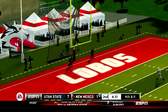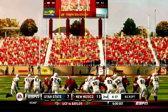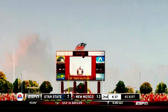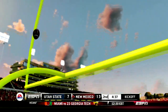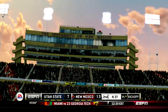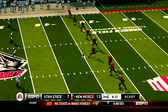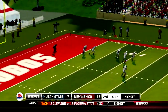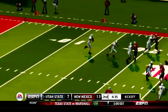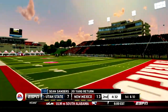He gets it up, and he got it. Yeah, he got some good leg behind it, and he kicked an accurate ball right between the goalposts. Our score after the field goal, New Mexico 13, Utah State 7. Hamilton has the ball set, and he looks ready to kick this one deep. He's to the 20. He's knocked out of bounds around the 20-yard line.